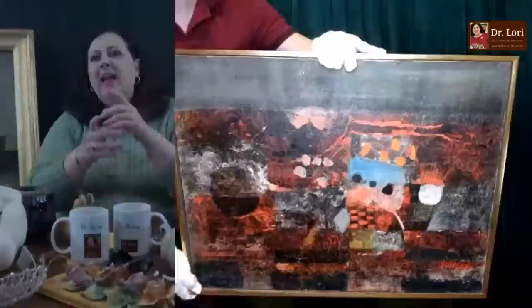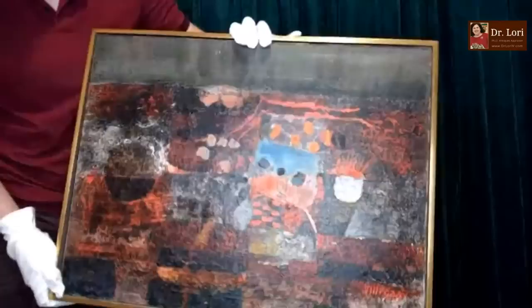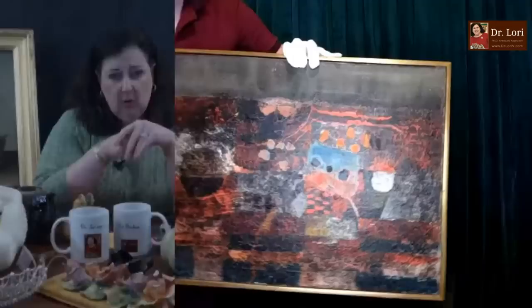So is it signed? Yes, it is. It looks like it's signed Viegas. That's wonderful. Okay. A couple of different things. So your grandfather was a good art collector. He knew what he was doing. Beautiful abstract work. Now people are going, my kindergartner could do that. No, they couldn't. That's a beautiful piece. Is it 20 by 24? Is it 30 by 36? It's about 18 and a half by 24. Okay. Can I see the back? Sure.